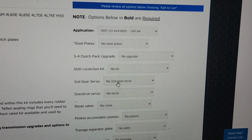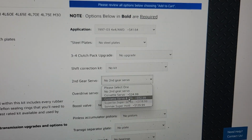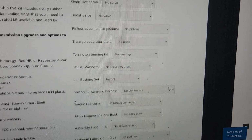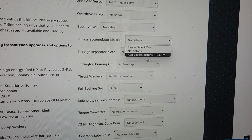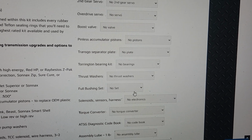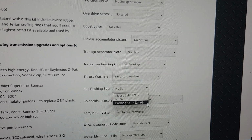Shift correction kit. The second gear servo. If you want a Corvette servo, here you go. All this stuff you can add. Pinless accumulators. You can add all this stuff. Bushings. Every bushing in the case. $24. Every bushing that transmission takes.